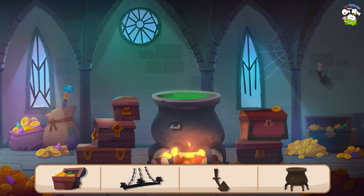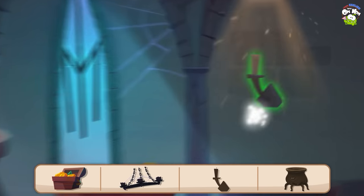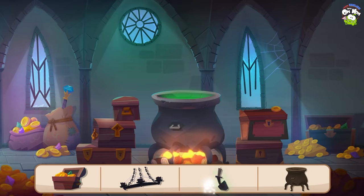Can you find a candle all on its own? Where could it be? Is it here? No. It's here, on the wall. Well spotted. Last but not least, can you find the cauldron?